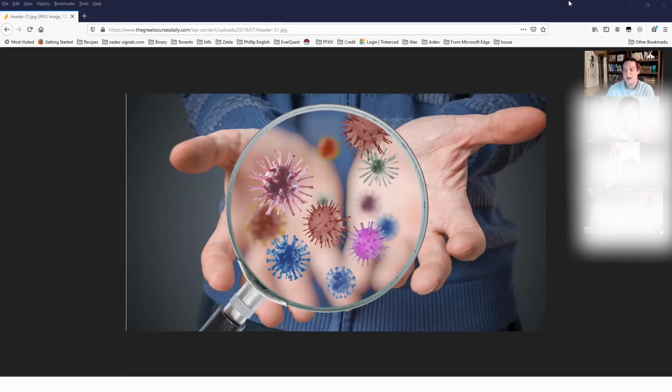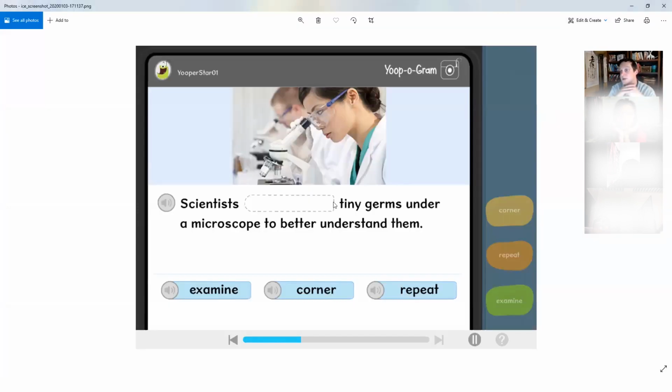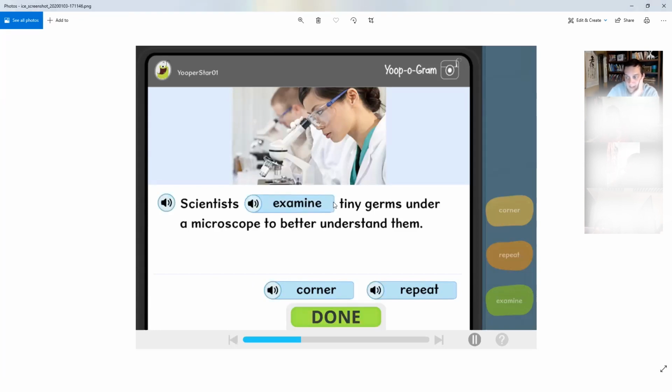Yeah, these are the things that usually people find on their hands, or whenever you touch something, there are germs everywhere. Everywhere's got germs, on your skin, on the toys. So whenever you touch something, you have to make sure that you wash your hands to get rid of the germs. But the scientists are always trying to look at these germs very closely. Remember, when you look at something closely, it is called, what is it? Is it examine, corner, or repeat? Which one means to look at something closely? Examine. Yeah, okay. Scientists examine tiny germs under a microscope to better understand them.